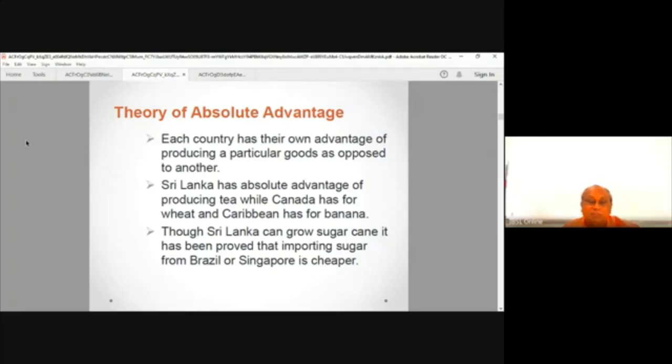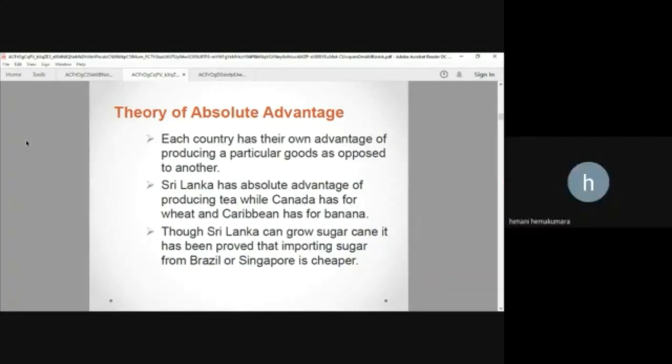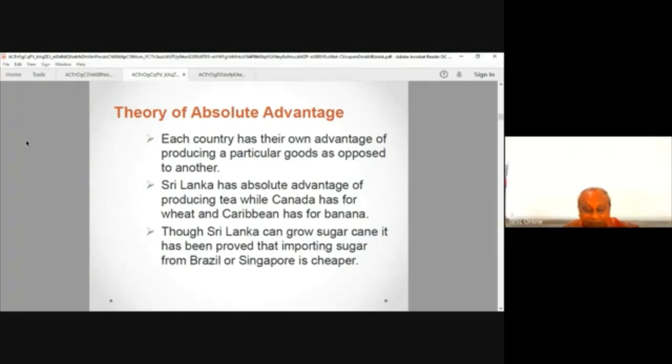But what's the price of 1 kilo? The finished goods will come to about 125, 130, whereas you go to Cargill's, you can buy imported sugar at 99 rupees. So will the people go for our own? No. Right? Or we are trying to promote, okay, can we say our sugar is organic sugar?